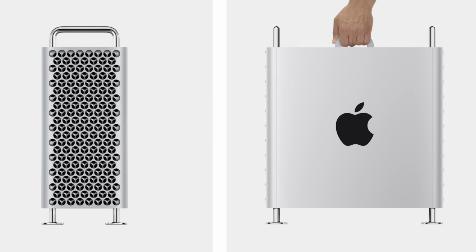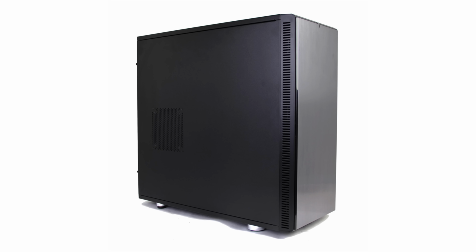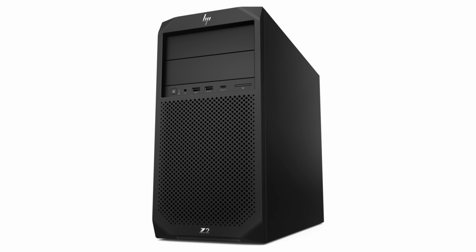But before I get into these configurations, I want to remind you of a few key features about the Mac Pro that stand out compared to other workstations. First of all, the design of the Mac Pro is absolutely amazing, especially compared to all the other workstations that look like these black boxes that do not look good. You wouldn't want this on your desktop.